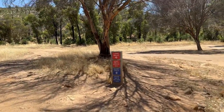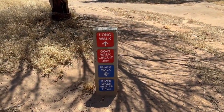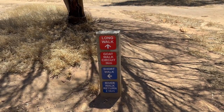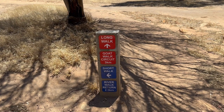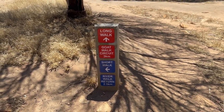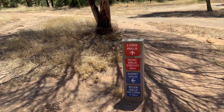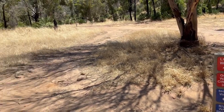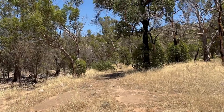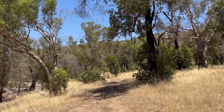Past the bridge, you can find two trails in the national park. The first one is the long walk marked in red color, and it is called the Goat Walk Circuit. It is nearly a 3 km trail. The second one is the short walk, nearly 2.5 km, and it is a walk along the river. It is called River Walk Return and marked in blue color. I chose to do the walk along the river so that I can see different parts of the river and many sceneries, and started walking along the river.